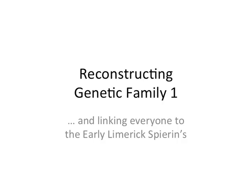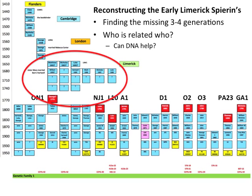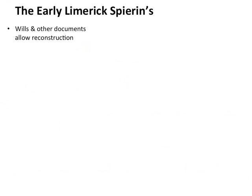And the last little bit that we are going to talk about is the reconstruction of genetic family one, which is the Limerick Spearings. What do we do with those 3 to 4 missing generations? What can we actually do? And just to recap, there they are up there. And DNA can help, but also documentary evidence can help as well.